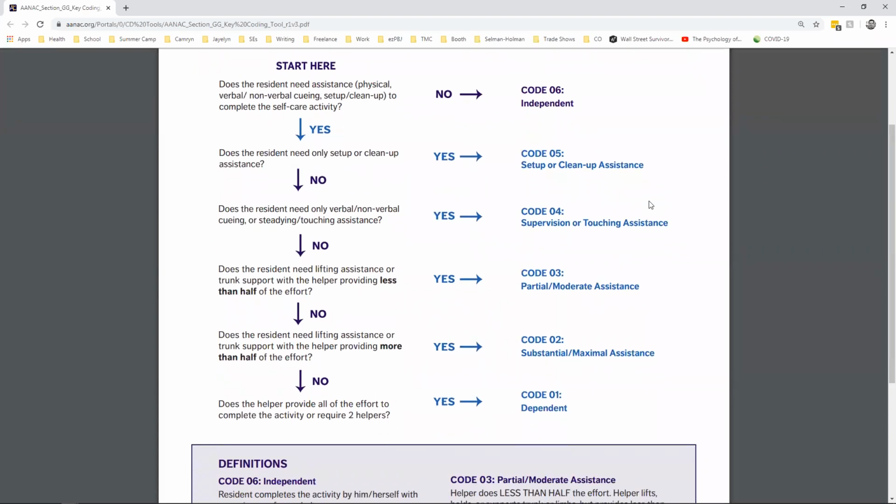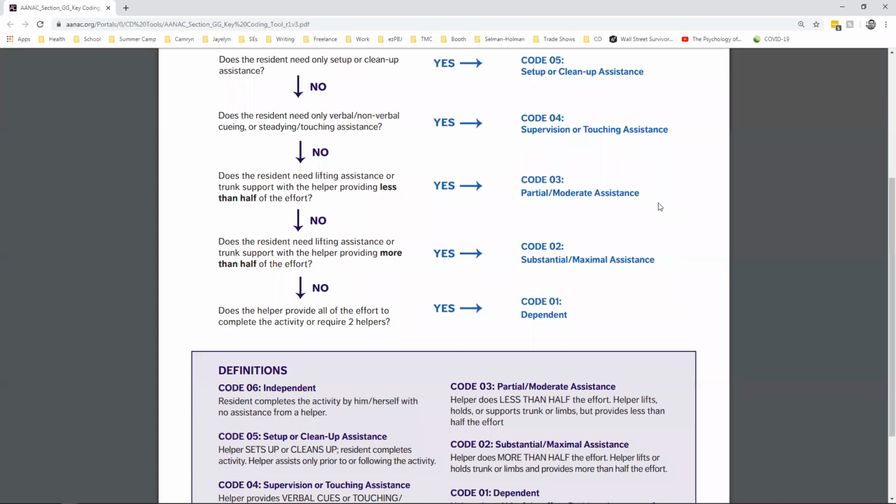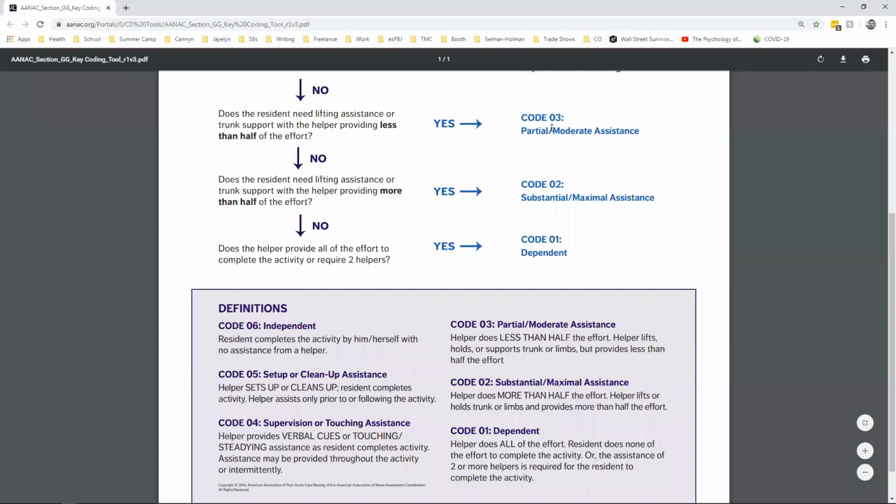And you can see as you get down here, the trickiest part is probably, does the resident need lifting assistance or trunk support with the helper providing less than half the effort? Yes or no? If it's yes, partial moderate. No, it's more than half the effort. Then it's substantial max. To me, that is the grayest of the gray here, because you have to break down that task into all these different steps. But anyway, there is your coding definition again.